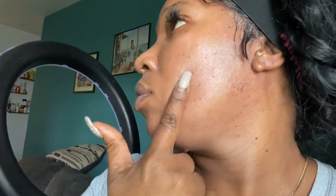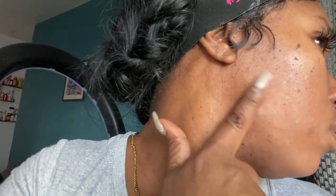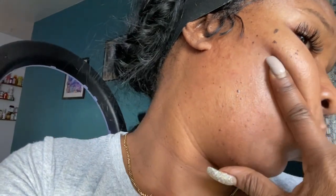The razor bumps that I have, they're fading. I don't have a lot anymore. Like I said, when my period is near, my face seems to break out a lot, and I like squeezing bumps on my face. I don't know, it's just a habit.